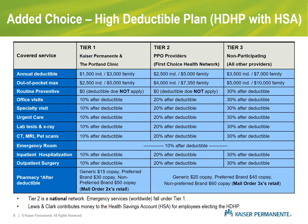So this is the plan design for added choice, the high deductible plan that is eligible to be paired with an HSA. You'll see here that there are 3 tiers, and the costs vary amongst each tier because it's determined based upon where you're seeking services at that point in time. For instance, in Tier 1, you're seeking services within Kaiser Permanente and the Portland Clinic.